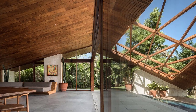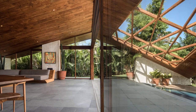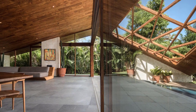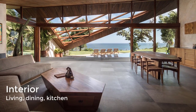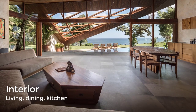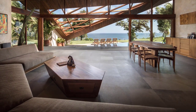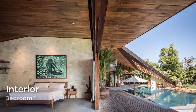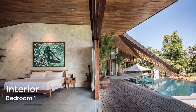Single-story and hexagonal in plan, this house has a simple layout. An open-plan and open-air lounge, kitchen, and dining space faces directly onto the pool. Four bedroom suites are arranged to one side so that they can also open out to the pool and garden.